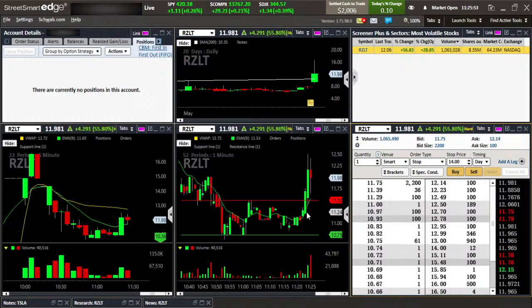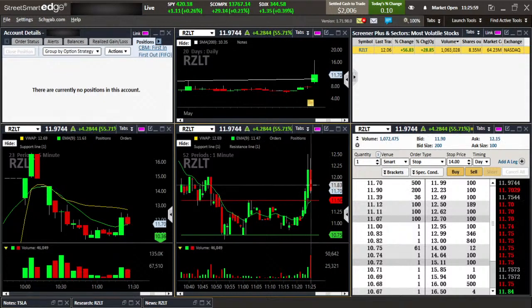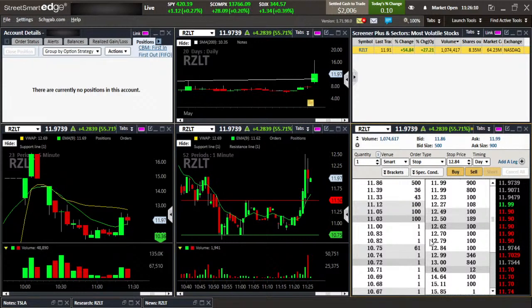Let me see how many shares were traded on these. 7,000. 21,000, 21,000. Just not enough volume right there on those single candles. They should be getting way more than that. But they did make big moves even on those small volumes.